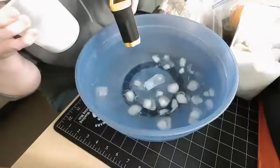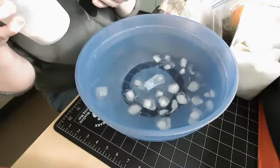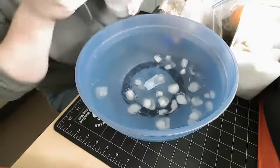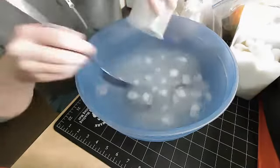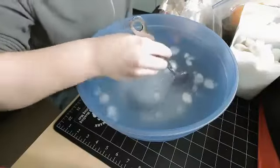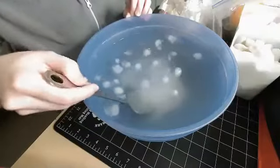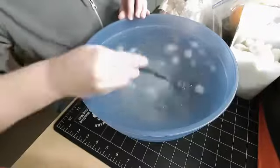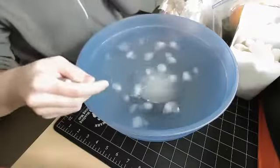So I'll check the temperature of this. And let's see, this water is about 45.6 degrees Fahrenheit. Now I'm going to add a little bit of salt. If you're doing this at home, you can add your salt now. I'm going to make some really cold water. Since this salt will help the ice melt while still keeping the water really cold, it'll be even colder once I stir in some of that salt.